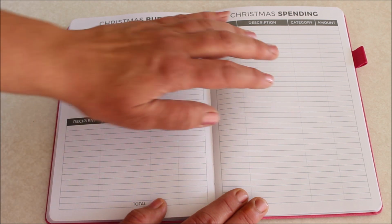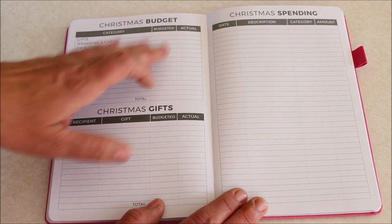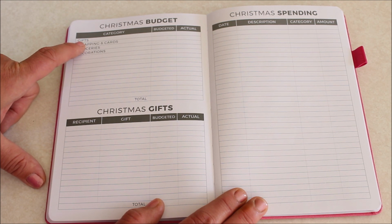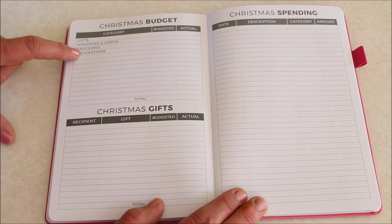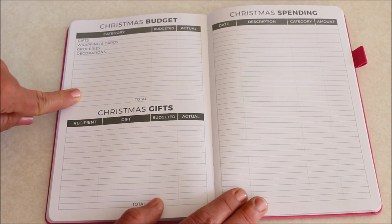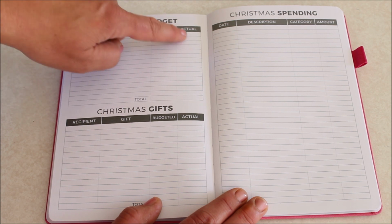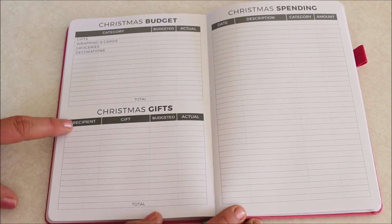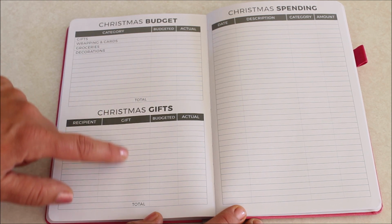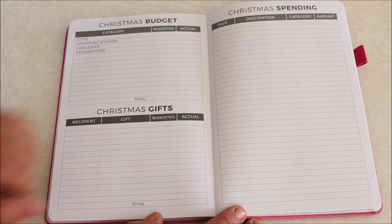And there's 3 different sections. The first one is the Christmas budget, and it has 3 different columns, and already written in is gifts, wrapping and cards, groceries, and decorations, and then a lot of space to write in other things. And then you've got the budgeted amount and the actual amount. The other box is Christmas gifts. You've got the recipient's name, the gift, budgeted, and the actual amount you spent.